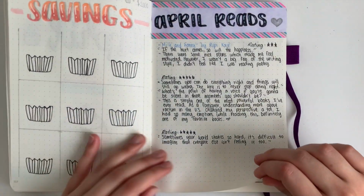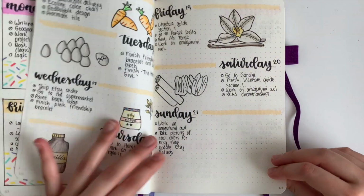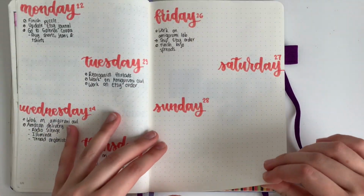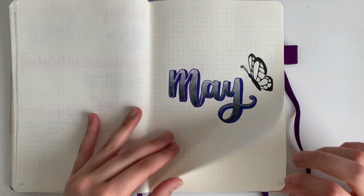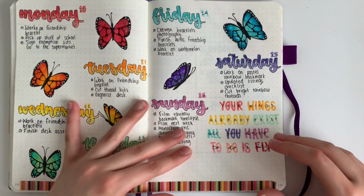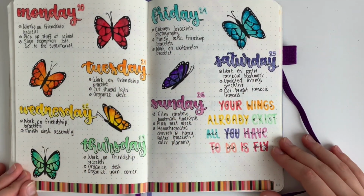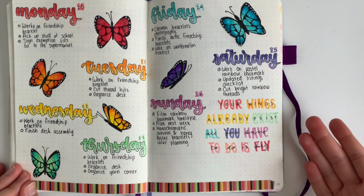Here's April. I tried to do a cupcake theme. May, a butterfly theme. This is the last spread that I've completely finished in this journal.